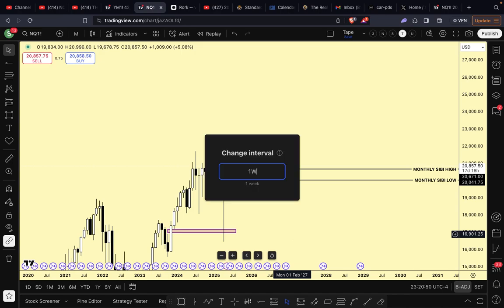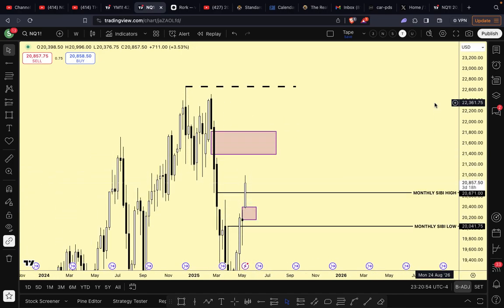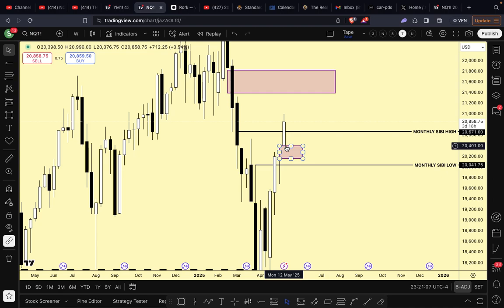So I'll just go to a weekly time frame. Here's the situation. Next closest draw on the weekly is that imbalance over there. But at the same time, there is a new week opening gap that exists there, right? So I don't know, because we opened and pushed up, today might be what pushes price downwards for it to just push back up.